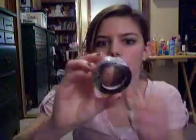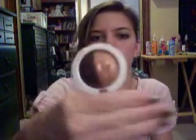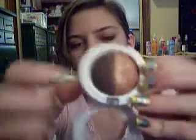Then I have my Hard Candy Duo that I really, really love. I've always loved this one. In Rush Hour. Right, it has a coppery, bronzy color right here, and a dark mocha color right there.